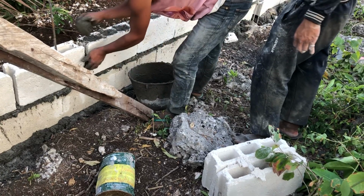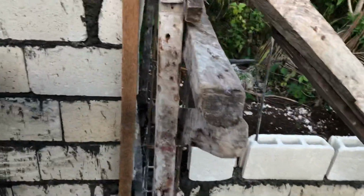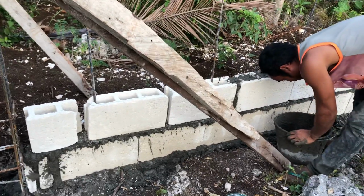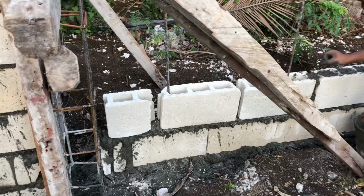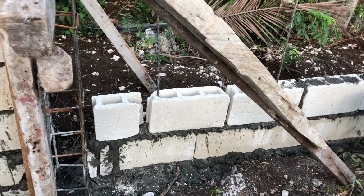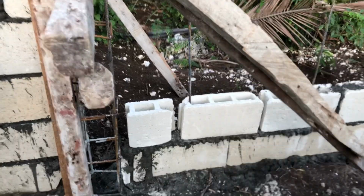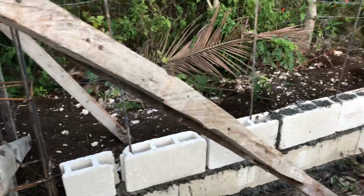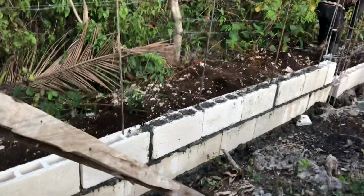You have enough hollow blocks to finish? Yeah, I have. And you got another 300 coming, right? And they say that this hollow block is no good. This one? Yeah, so paper thin. So I just ordered Makinano. Makinano is the same and it's just 11 peso. That's the new one there, Makinano.